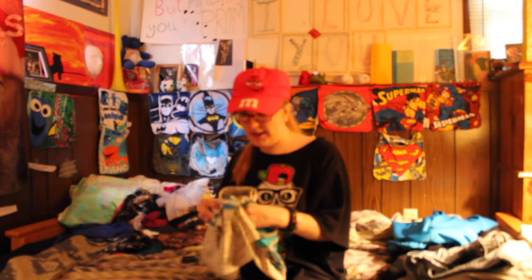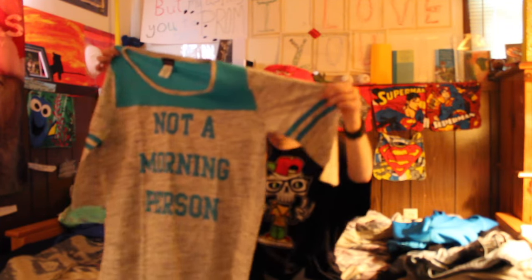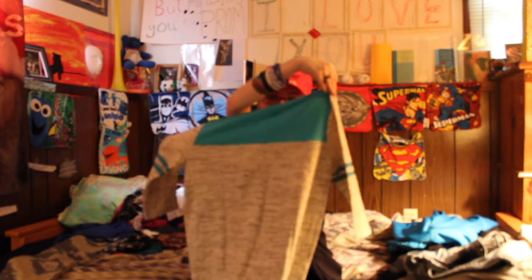My mom got this shirt yesterday after she got back. It was on clearance in Walmart. It says, not a morning person, and that is totally me. It's very pretty. And it's blue, because I love blue.